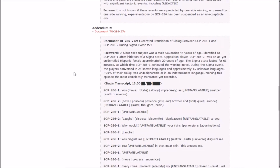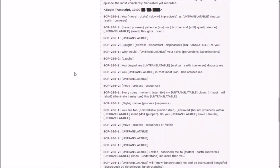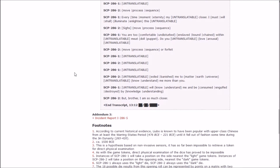Begin transcript. 1. You move, rotate, slowly and precisely as untranslatable matter earth universe. 2. Have possessed patience by our brother and still quiet silence untranslatable mind thoughts brain. Untranslatable. Hahaha! Distress, discomfort, displeasure, untranslatable to you. Why would I untranslatable your sins, perversions, abominations? Hahaha! You disgust me, untranslatable matter earth universe disgusts me. You untranslatable in that meat skin, this amuses me. Untranslatable move process sequence. Every time, moment, eternity, my untranslatable closer. I must will, shall illuminate, enlighten this untranslatable. Move process sequence. You are too comfortable, undisturbed, enslaved, bound, chained within untranslatable meat doll puppet. Do you untranslatable love arousal untranslatable? Move process sequence or forfeit. Untranslatable exiled banished me to matter earth universe. Untranslatable no understand me more than you. Untranslatable will no understand me and be consumed, engulfed, destroyed by knowledge understanding. But brother, I am so much closer.